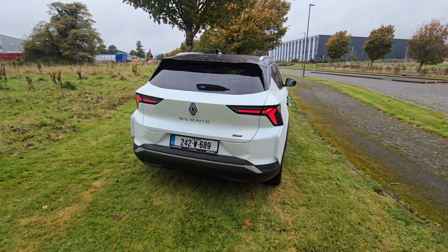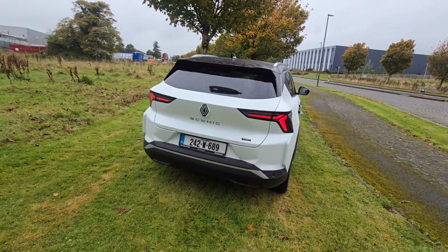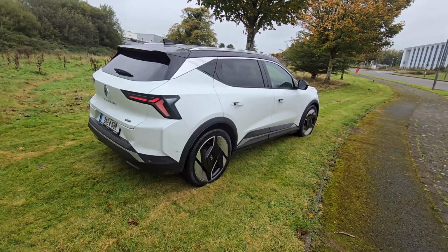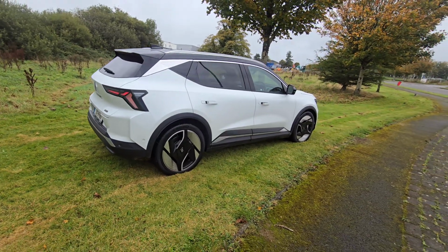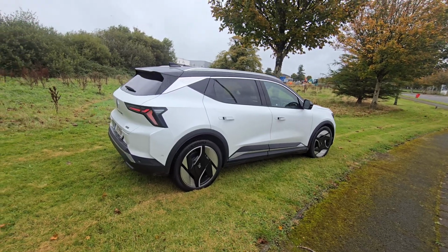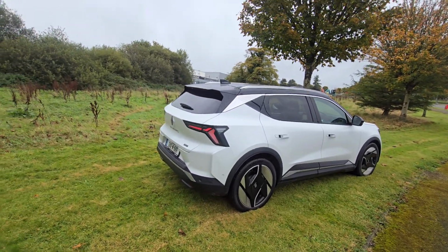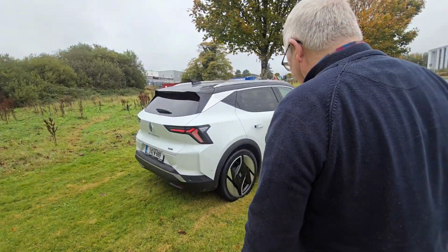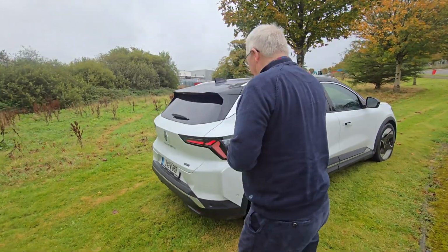Good looking car. What do you think, Patrick? Yeah, it is very stylish, Jim. Nice looking thing. Chunky, a good solid car, and roomy inside. We'll get to the interior in a minute. So I'll give you back the camera, and I'll get into the far side, and we'll see what it's like getting in, the leg room and the whole lot.